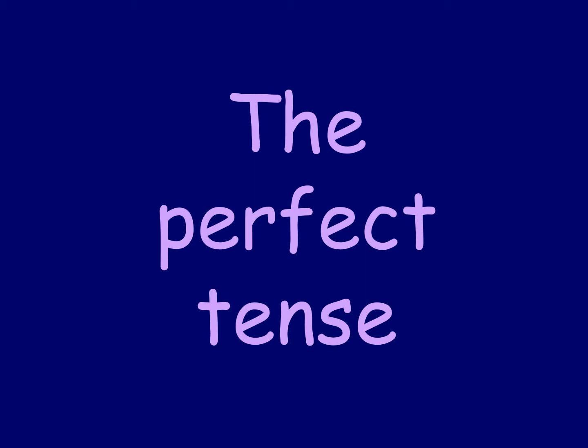This is a past tense. Very, very important in order to be able to get a good grade in French. You must be able to say some things in the past tense. This is one of the past tenses, the perfect tense. Something that's happened recently.